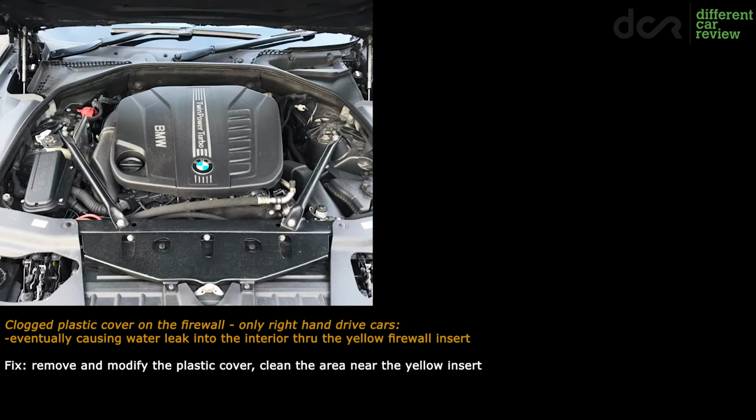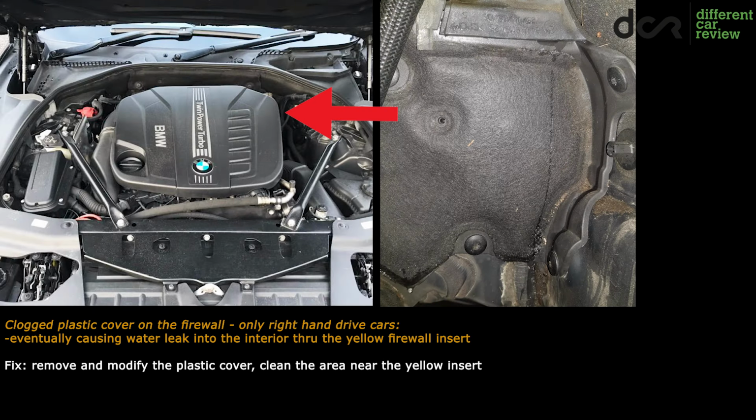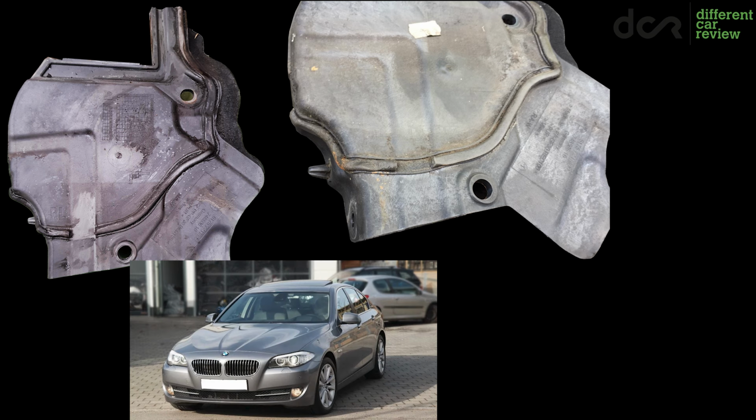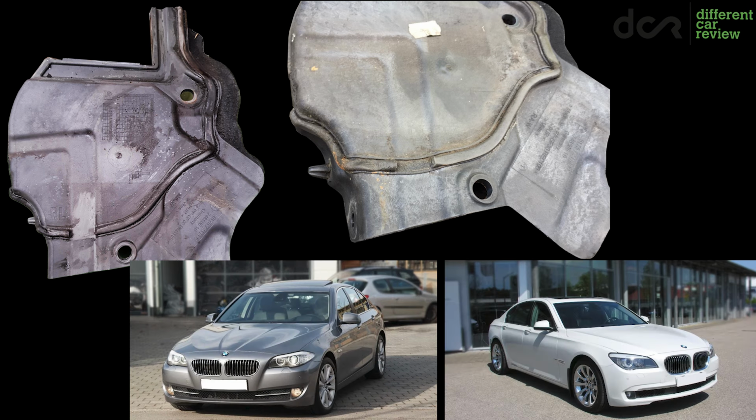The plastic cover is located behind the engine, it is held by 4 screws and it's not extremely hard to remove it. But it's also not easy, and if you have a V8 engine, then there won't be room to remove it from the engine bay, so in this case you can try to remove it from underneath the car. You should drill holes into this cover or slightly modify it to get a better water flow and get rid of this issue. By the way, not only the 6 series has this design flaw, but also the 5 series and the 7 series from that time.